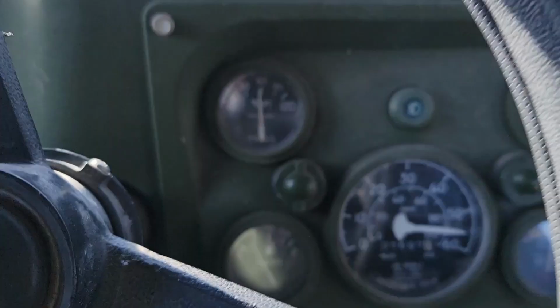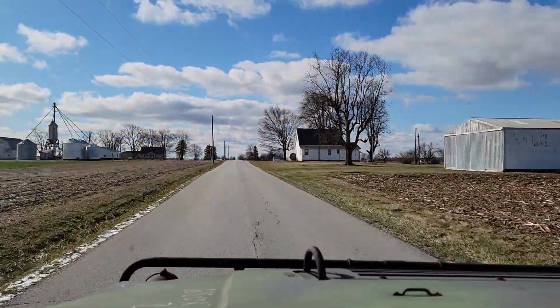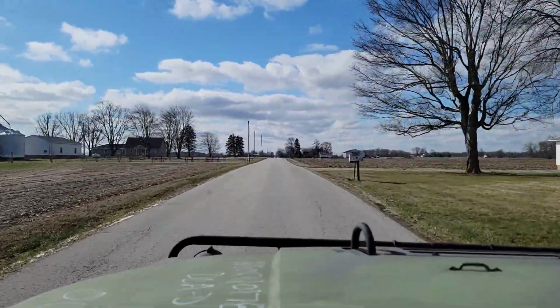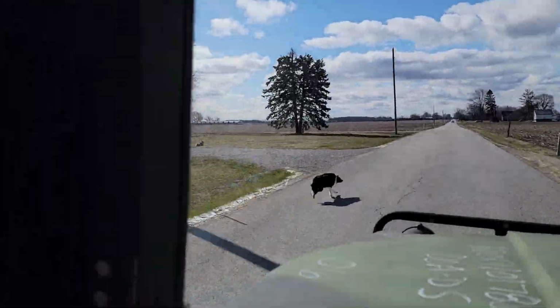It's the M1097A2, so it's actually got overdrive. We'll get up to speed, we're at 50. Actually has that other gear it kicks over into. Look at this dog. Don't run out in front of me.